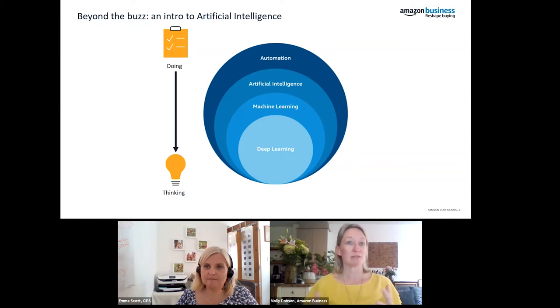It is absolute key to what we're talking about here, with automation being the removal or reduction of human intervention, and artificial intelligence using technology to simulate intelligence and thought processes. So it's intelligence demonstrated by machines, as opposed to the natural intelligence that is displayed in most humans, let's say. Within artificial intelligence, you've got the engine behind it. So what powers artificial intelligence, or AI? It's machine learning. So machine learning, you can see sitting within artificial intelligence there.